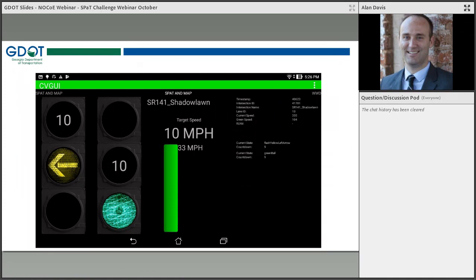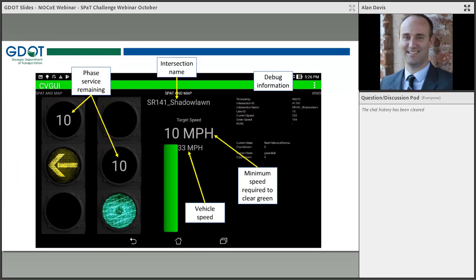Here's a look at what our application interface looked like, and I'll point out a couple of things. You see on the left your phase, service, and time remaining in the signal head. That particular approach had multiple movements associated with it: the permissive left turn as well as the through and forward. You see the intersection name that showed up. That's populated from a local table on the tablet and the app, based on what the intersection ID is.